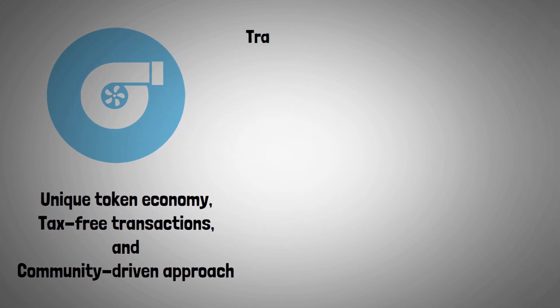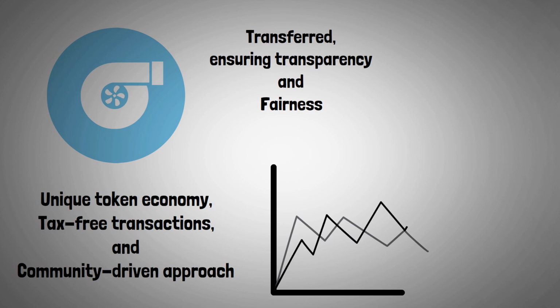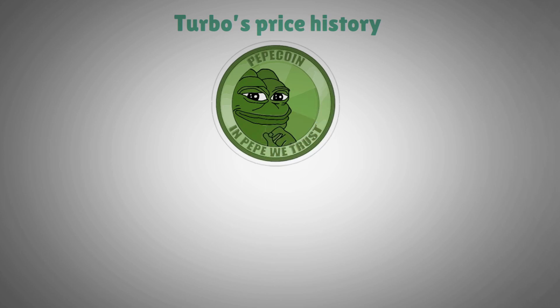Contract ownership has been transferred, ensuring transparency and fairness. However, as a meme coin, Turbo carries market volatility risks that investors should consider before investing. Turbo's price history. Turbo made its debut on May 4 as an alternative to Pepe meme coin.